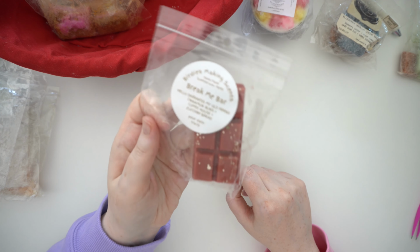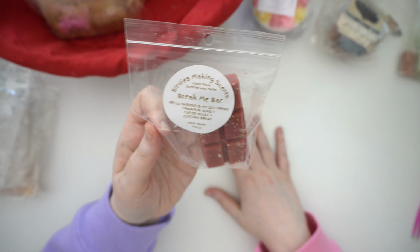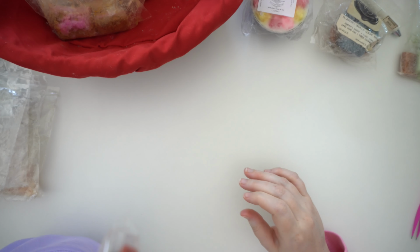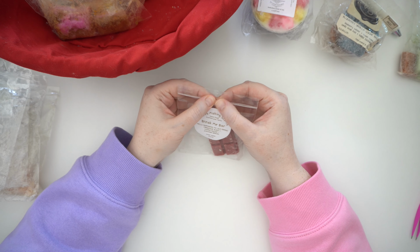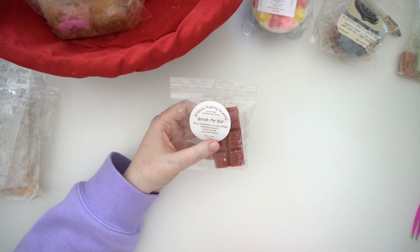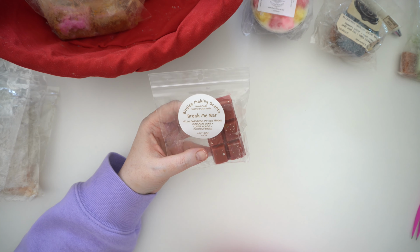And then finally, I have a sample here from Birdie's Making Sense. And this is the Break Me Bar and Hello Darkness, My Old Friend, cinnamon buns, coffee house, and zucchini bread. I'll probably get this one done soon. I don't get much coffee, but I definitely get that cinnamon bread. The cinnamon buns, it really makes me think of the spice, the sugary cinnamon, cinnamon sugar. I think I might get that done in the next couple of days while it's still sort of snowing and cold. Whoop, apologies, I hit the camera.